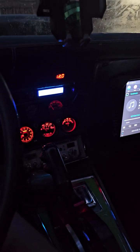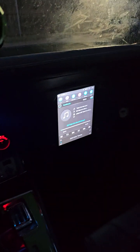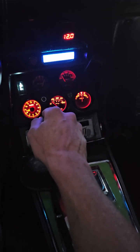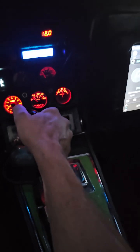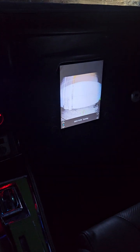What do you think, guys? I mean, you saw it was pretty gutted before. Once these two are as bright as those three, I think it'll be all right. Oh, let's check out the reverse camera. Oh wow, that's bright, and I see my garage door. Awesome. This is a cool feature.